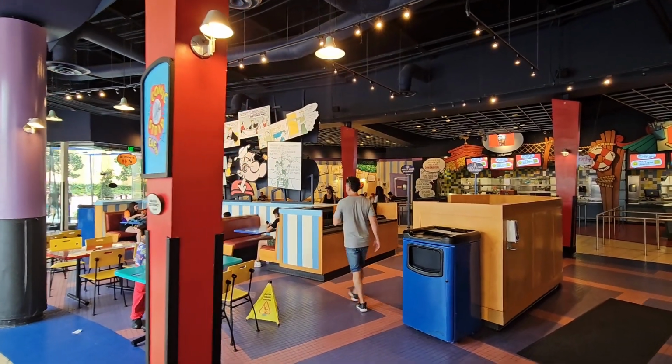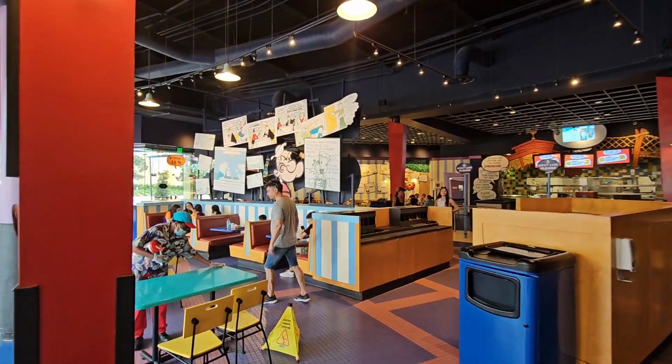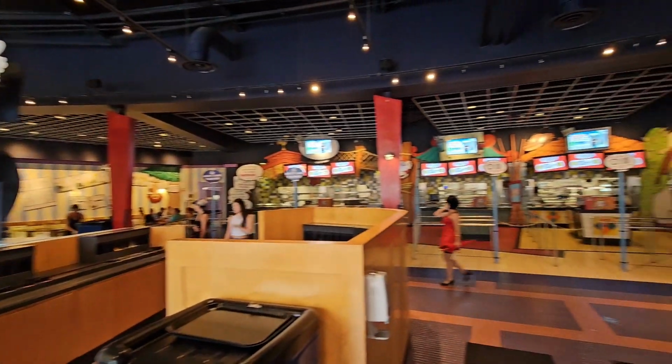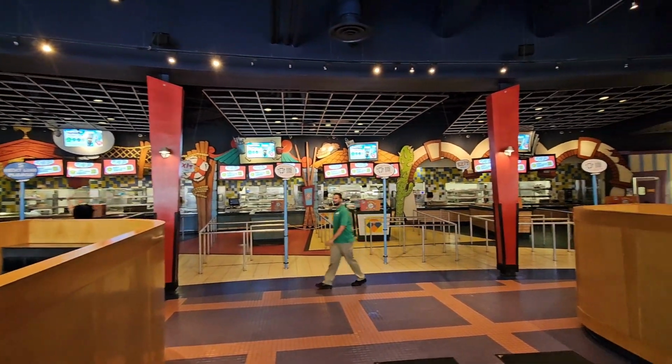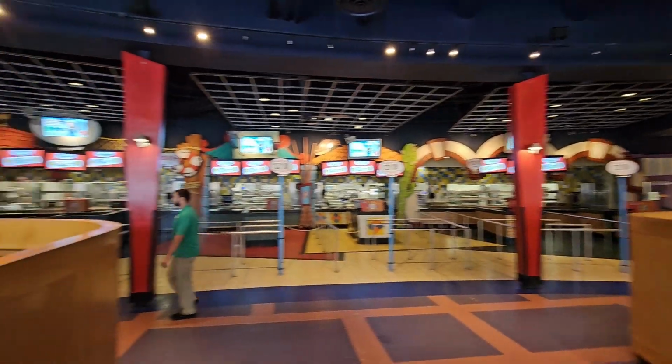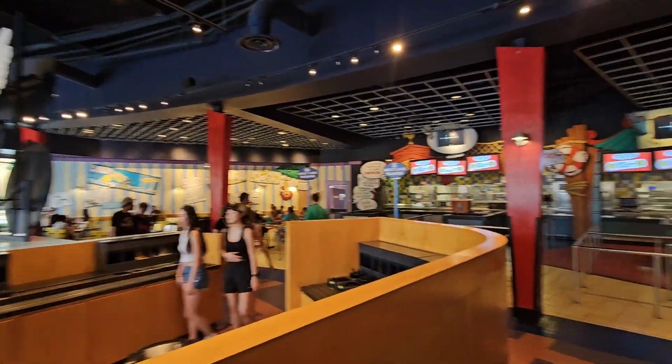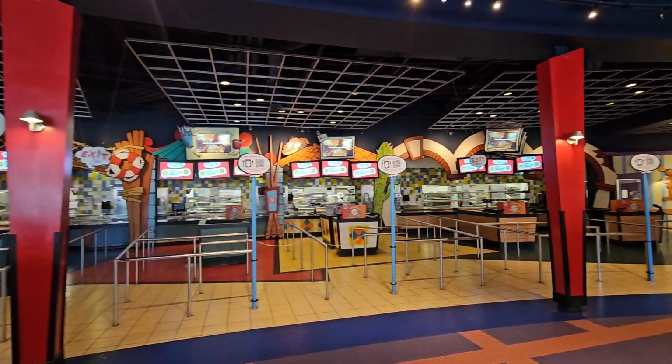Here it is, the Comic Strip Cafe. There's Popeye over there, not looking too happy. I wonder if someone took his spinach. Betty Boop, she's over here walking through. You never know who you're gonna see here at Universal.